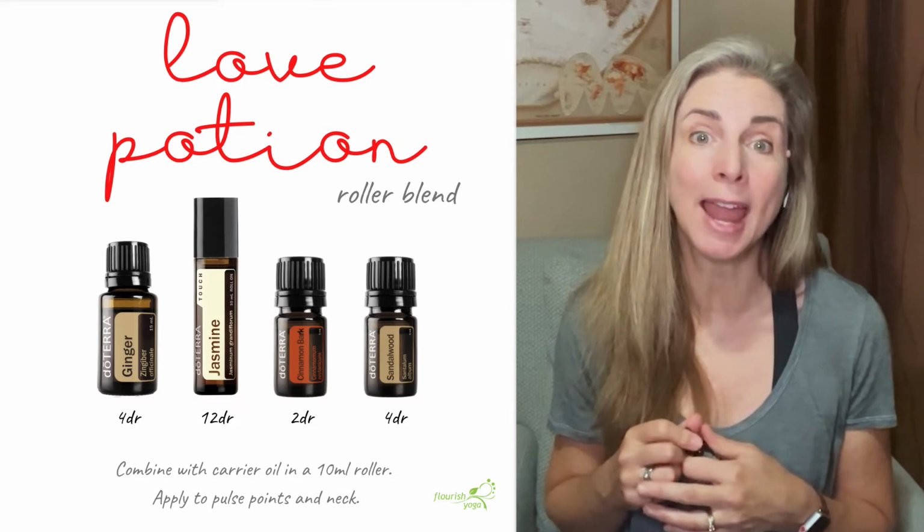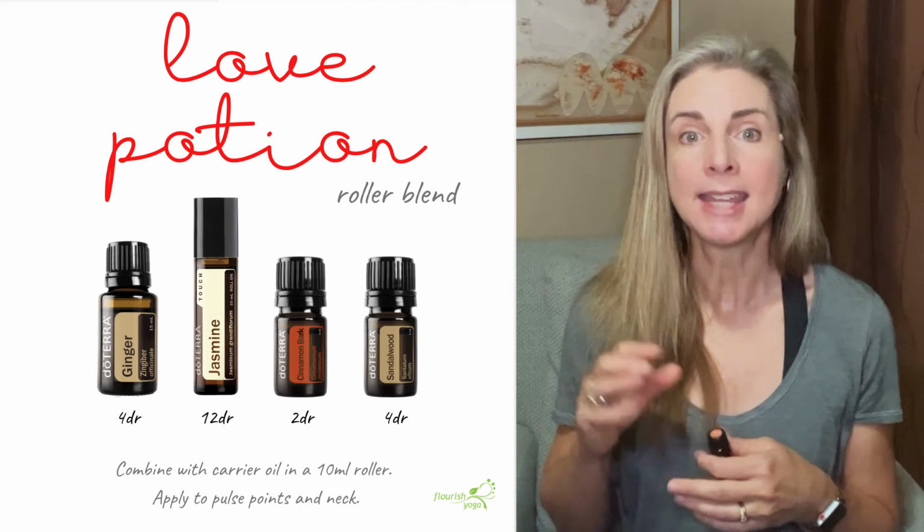Here's your dating tip for this one. So cinnamon is known as the oil of attraction. So you can wear this on your next date with your new partner or your current partner. So it's simply in a 10 ml roller, add in 4 drops of ginger, 10 drops of jasmine.